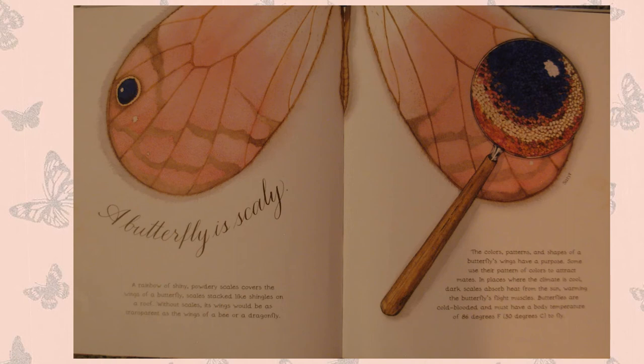So a butterfly is scaly. A rainbow of shiny, powdery scales cover the wings of a butterfly. Scales stack like shingles on a roof. Without these scales, the wings would be as transparent as the wings of a bee or a dragonfly. The colors, patterns, and shapes of a butterfly wing have a purpose. Some use their pattern of colors to attract a mate. In places where the climate is cool, dark scales absorb the heat from the sun, warming the butterfly's flight muscles. Butterflies are cold-blooded and must have a body temperature of 86 degrees Fahrenheit to fly.